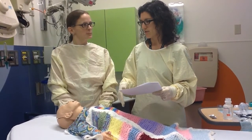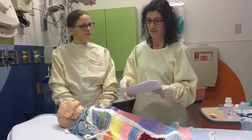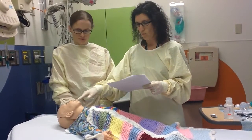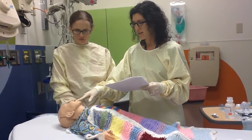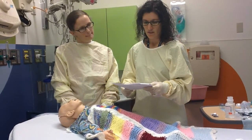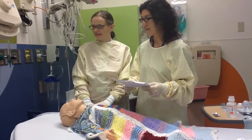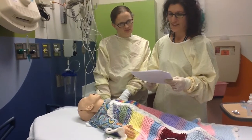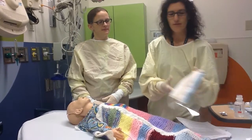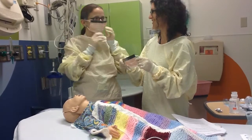The first thing you're going to want to determine is whether your child needs cardiac and oxygen monitoring. The next thing is to select the appropriate size suction catheter and get all your supplies ready. The catheter should be one third the size of the nasal passage, so large enough to remove the secretions, but not so large as to obstruct their airway. The next thing is to check your oxygen and your suction and make sure that the equipment's working. Then wash your hands and wear protective equipment as described in the infection control manual, which, remember, involves using a mask with a face shield, even for us.